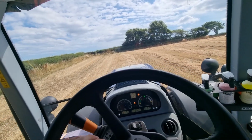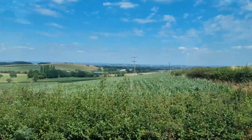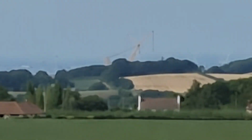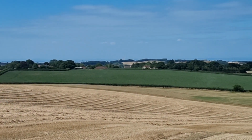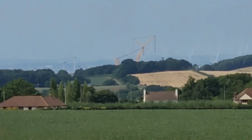Not a bad view from up here. We are back over that way, but you can just see over there, over the hill, it's got a really big crane. That is a big Carl they call it, which is I think the biggest crane in Europe, working on Hinkley Point C. So yeah, you just see it there, and it is huge.